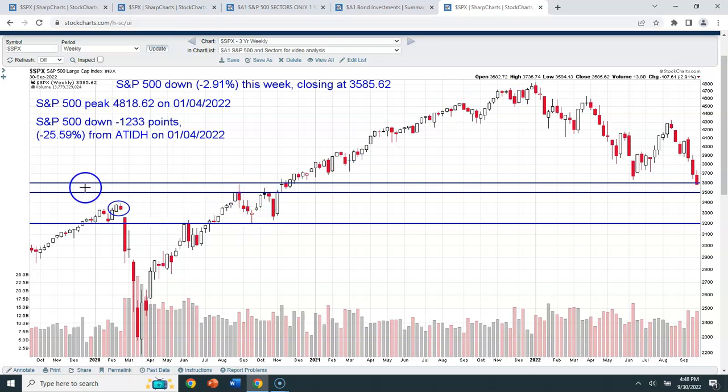So this area here, 3,200 to 3,500, represents the strongest support level below where we are currently trading. Now, I am not saying that it can't get worse than this. It can get a lot worse than this, okay? If this is a really serious bear market, guys, we may be down half of what we're going to go down, all right?